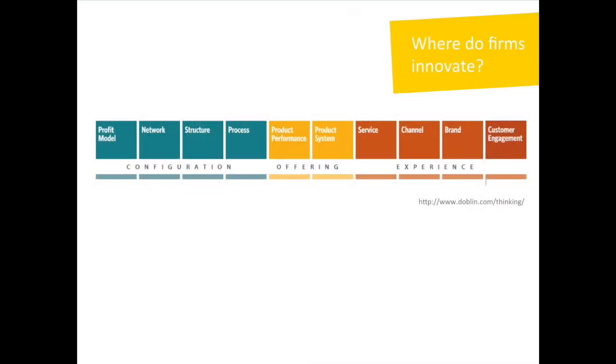And they talk about where do firms innovate. And we know innovation can be lots of different things. But here they broke it up into three main categories: around the offering level, around the experiential level, or around the configuration level of your organization. So here would be better product and systems. Here is, you know, Apple, very much at that end around customer engagement or brand. And this is companies like Hilti, who changed their business model completely from selling capital equipment or selling products to leasing. Or GE, how it sells time of engine aircraft rather than the product itself.